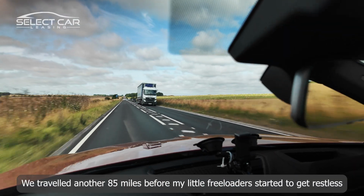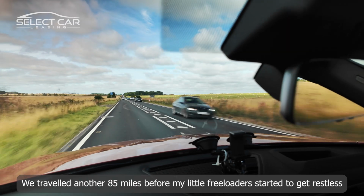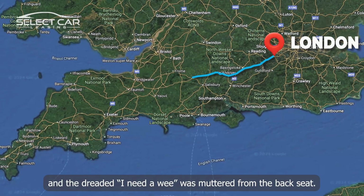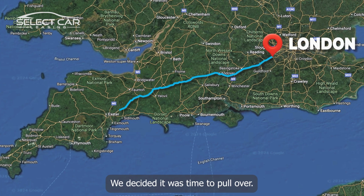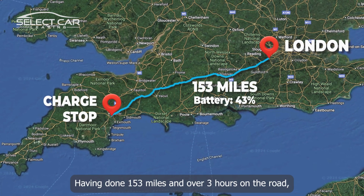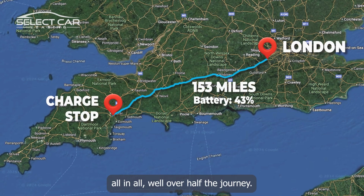We travelled another 85 miles before my little freeloaders started to get restless, and the dreaded "I need a wee" was muttered from the back seat. We decided it was time to pull over, having done 153 miles and over 3 hours on the road all in all, well over half the journey.